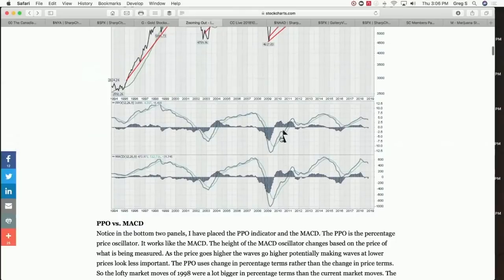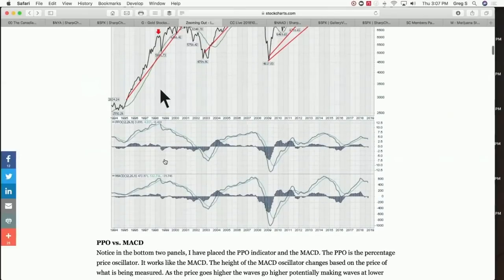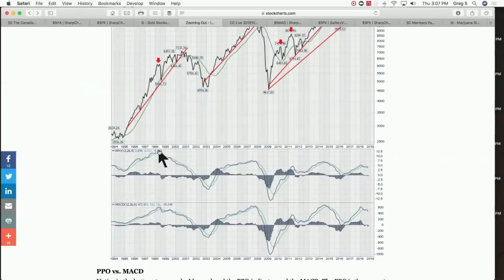Okay, so the second thing to look at is we've got this PPO structure, and what I want to show you on the PPO is you can see back in 1998, the market was screaming higher and this PPO level was 12.5. So even with the big dramatic rallies we have had, 2014, 2007, all that kind of stuff, the percentage of the rally move hasn't been as fast as it was back in this big time.